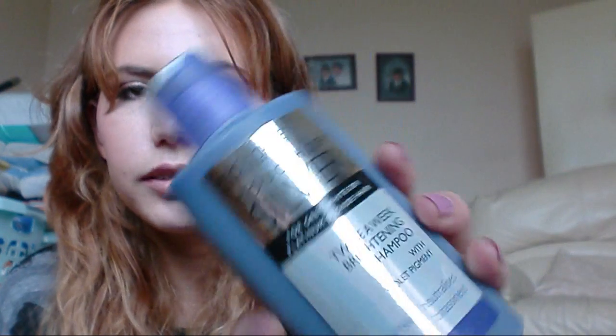This one is the Daily Maintenance Shampoo with Optical Brightener, and this one's the Twice a Week Brightening Shampoo with a Violet Pigment. This is one you sit on your hair for a good 5 minutes, or 10 minutes if you want to risk your hair turning out purple. I've heard that can happen. And this basically neutralizes all the brassiness, whereas this one is just like a regular shampoo.